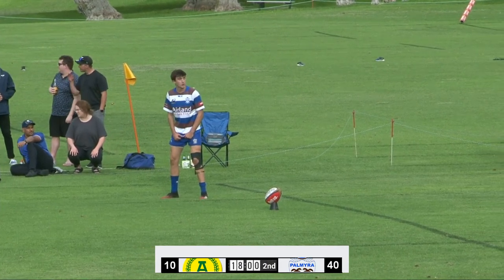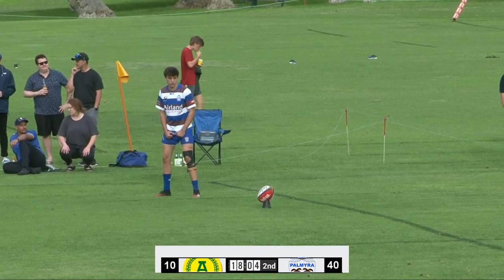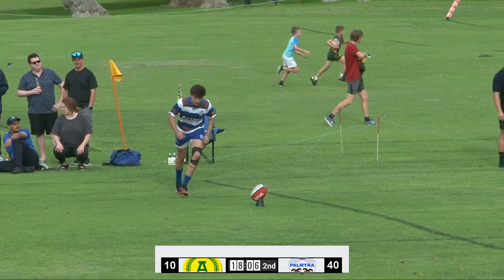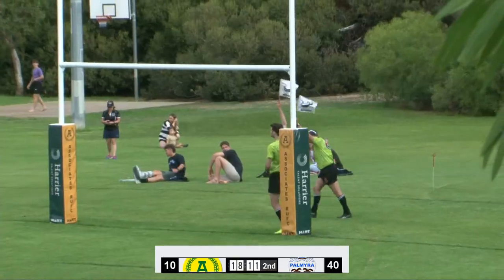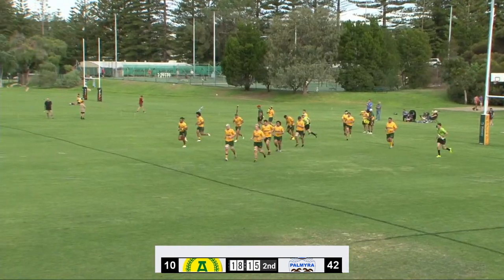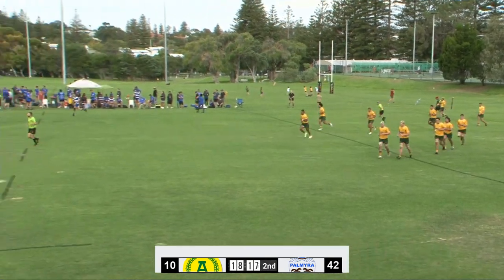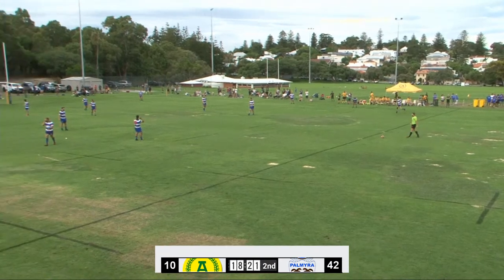So 40 points to 10. Kick to come. And the conversion successful as well. So 42 to 10.